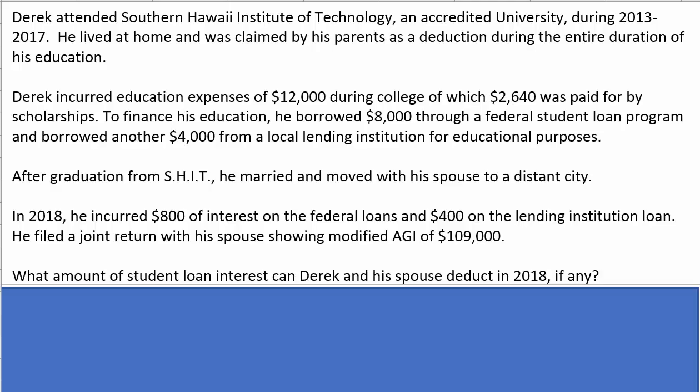Okay, let's explore this personal tax situation where we need to determine the amount of student loan interest that a student can deduct in the year after he graduates from a university and he's married. Okay, so the situation appears in front of you.